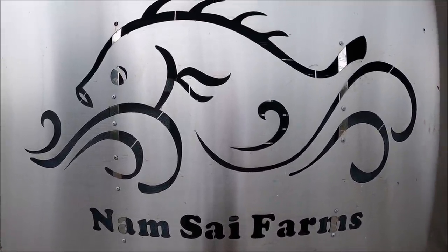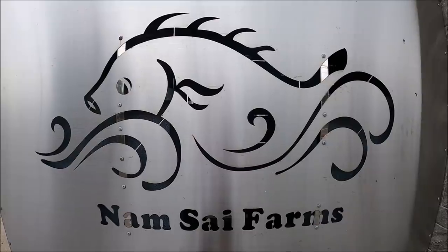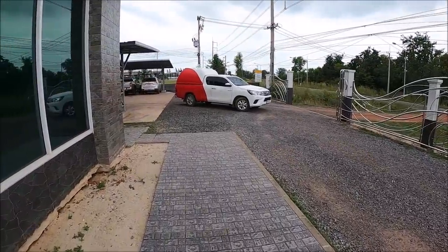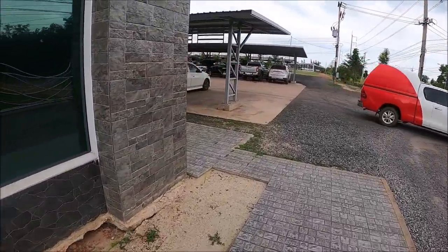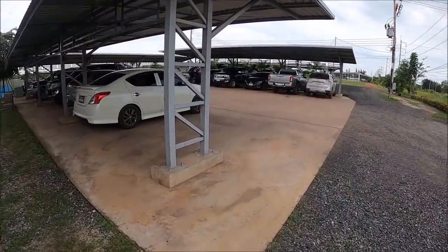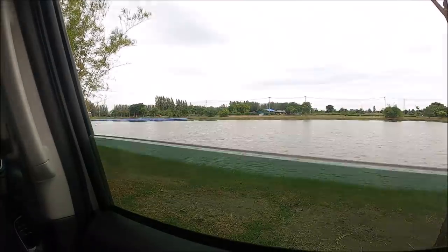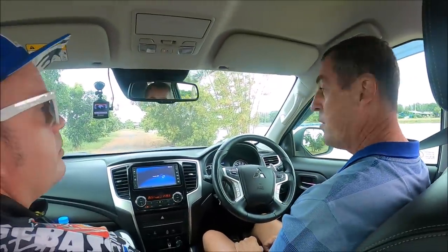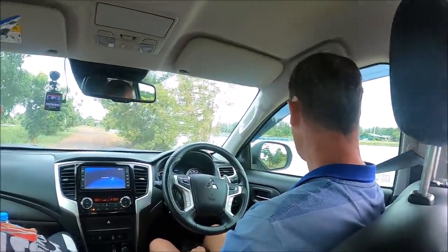Nam Sai Farms. I'm back to the actual car now. Warren's going to give us a bit of a tour of the farms. It's up under sea bass because the tilapia come in with the water and overpopulate it. Last time was tilapia. Everywhere. So now I've got a big problem. I've got to get rid of them all, so you put paddocks in. I put 200 sea bass in.